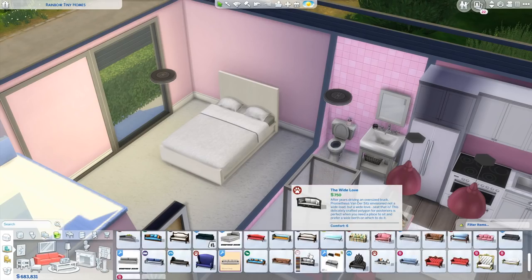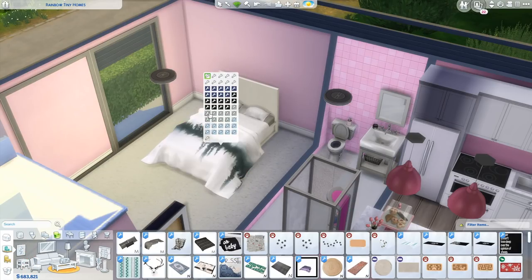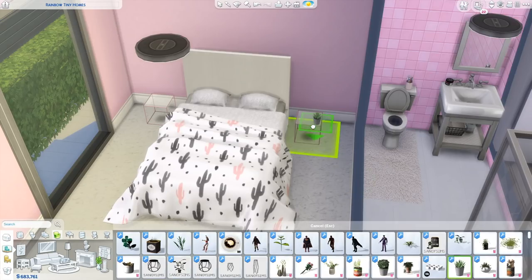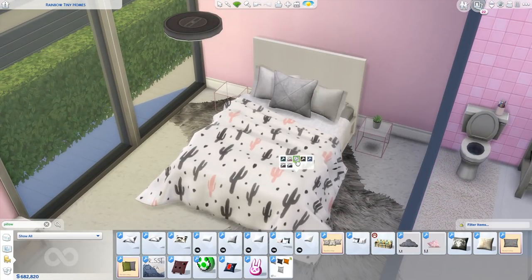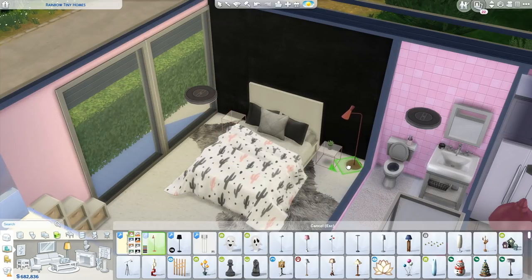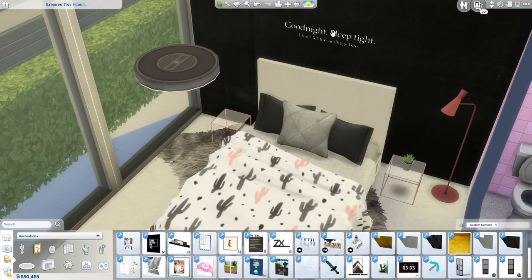Now for the bedroom, I started off with a white bed, and then I found the most perfect duvet cover ever. It's a gray, white, and pink cactus blanket duvet cover, and it's so cute! I added two pink glass nightstands next to the bed along with the gray fuzzy carpet. I added some black and gray pillows on the bed, and then I added a lamp in the corner. I actually made the back wall a black chalkboard wall, and I have this really cute saying above the bed that says, "Good night, sleep tight, don't let the bed bugs bite."